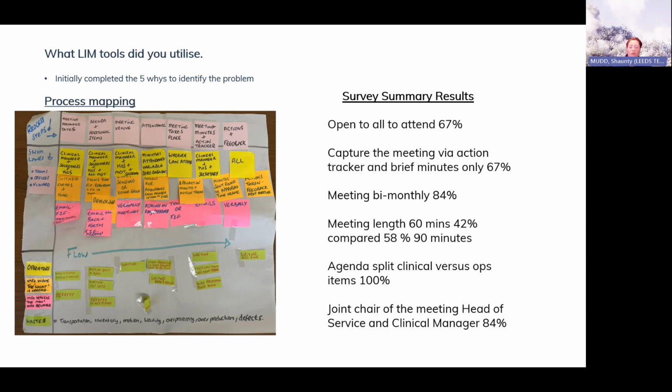It was back and forth about when we were having the meeting, who was going to be there, what the agenda items were going to be, and what the key things were that we needed to sort out at that meeting. But there was just loads of waste identified. The survey that came back: we'd asked who needed to be there, how many members of the multidisciplinary team. As you can see, the outcome was that it was open to all to attend, at 67%.